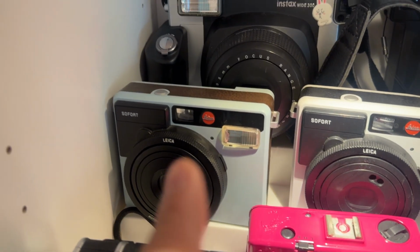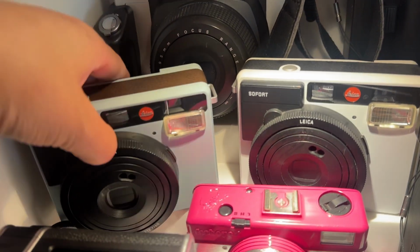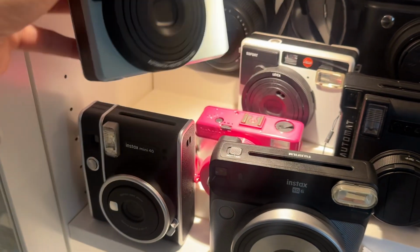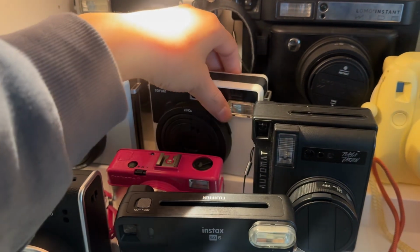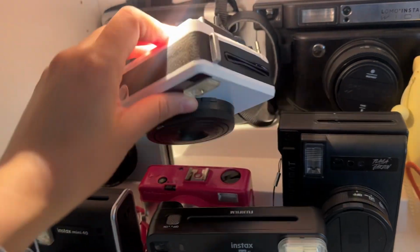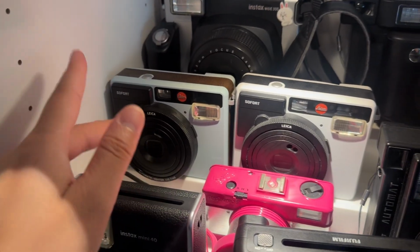And then next we have a Sofort 1. I have a blue one and a white one. Too bad none of them works, but cool thing about this one is that it will turn on like this. It'll turn on, but you can't take a photo because there's something wrong with the lens. So there's a lens error with it. Not sure what it is. And then this one, the all white Leica, the battery exploded. When I bought it, it was already like this, but my intention was just to use the lens, but too bad the lens doesn't work.